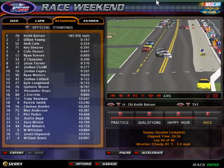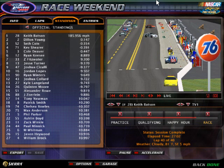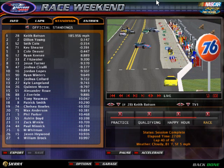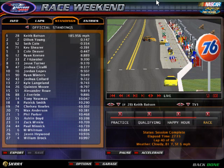Those 6 on down, unfortunately, they'll have to wait till the 600 at Charlotte. Ryan Gazee, Zachary Fitzwater, Jesse Turner, Joshua Segula, and Jordan Lopez, the top 10. Then the rest of the order: Ryan Winters, Joshua Collard, Kyle Langland, Quentin Moore, Alexander Rowe, Jonathan Zorn, Tony Newman, Patrick Smith, Chelsea Bowles, Max Anderson. That's the top 20.